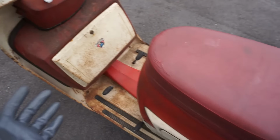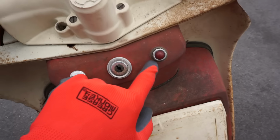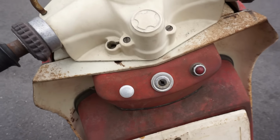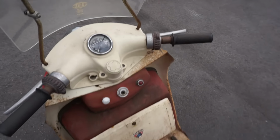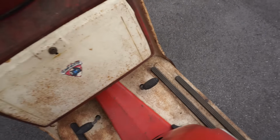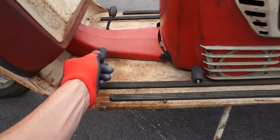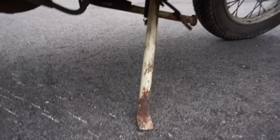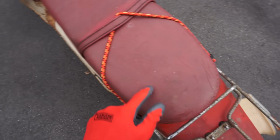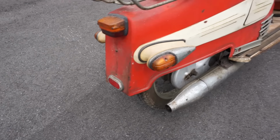Unfortunately, there is not a kickstart on this machine, so we need electric start in order to start this thing. And I think that just is the light for on. Clutch. Front brake does work. Rear brake right here does work. You've got your gear shift, front and back. You've got your center stand and kickstand. The seat looks to be all original. A couple little cracks in the seat, but that's all leather. Rack on there, blinkers on there.